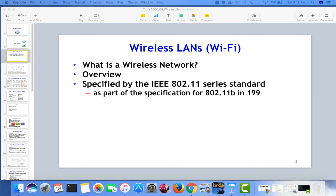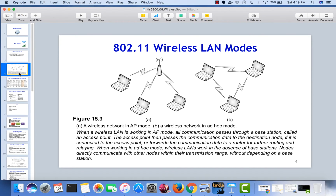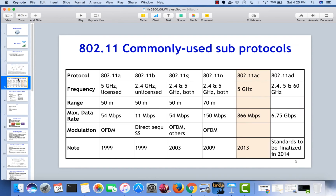Let's move over to this next slide here. When it comes to wireless networks, you typically have something like this. You have a wireless network in AP mode, so you have an access point that all the different workstations, laptops, or whatever are able to connect to. Or you have a wireless network in ad hoc mode, where you're sharing resources between each other without any kind of wires. But let's jump into some of the commonly used sub protocols. So remember, 802.11 is the main protocol when it comes to wireless.